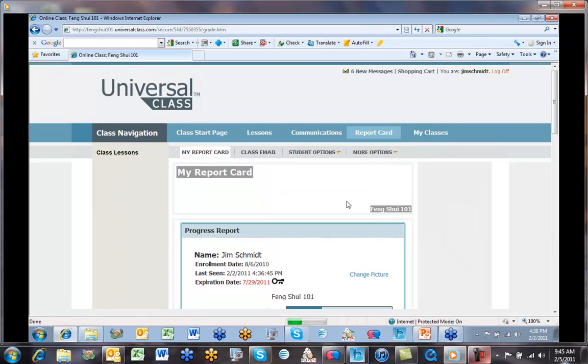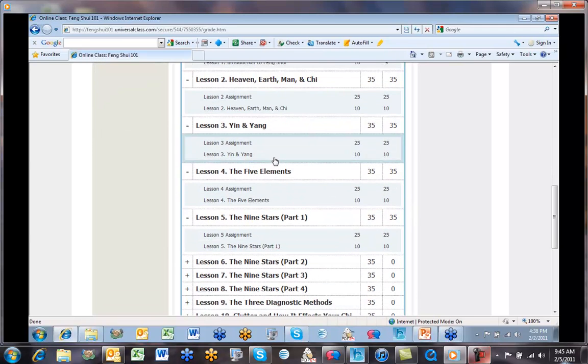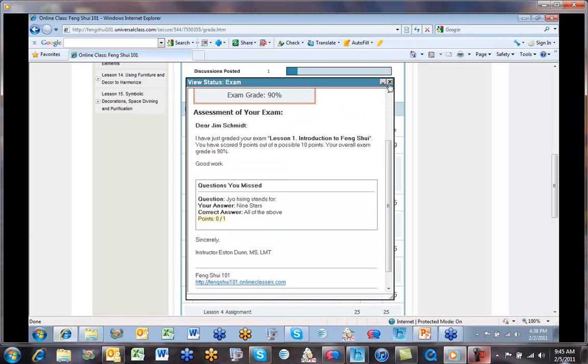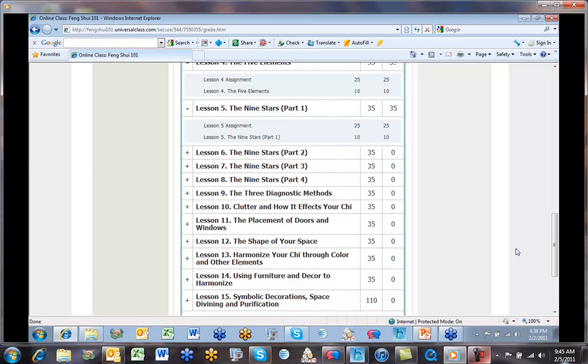Okay, let's go out and we can take a look at our report card here. Let me show, we're going to look at feng shui and see how well I'm doing. As you can see, these are my grades. Going down, I can drill down and see that I missed one here, so I can drill down on it and I can actually see the one that I missed, and I can come back and review that later. If I go all the way to the bottom here, I show that I have a 99.4 grade point average, and I'm 29% of the way through this course.